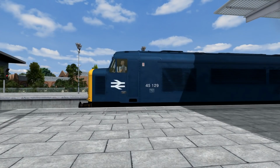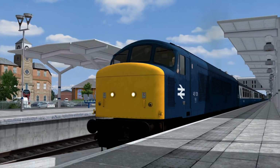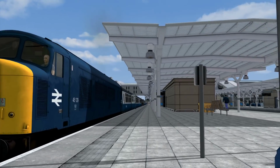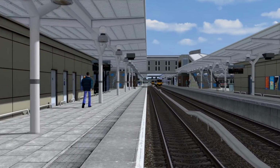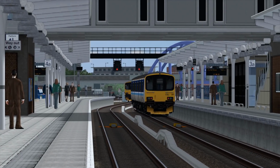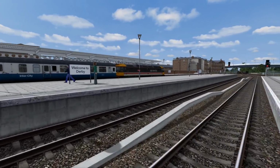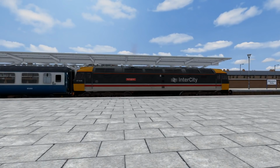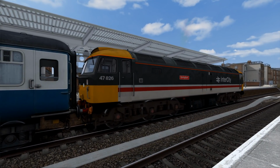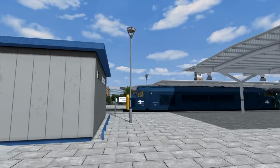And if you watch my 170 video on the Midland Main Line, Bedford to London, I said that one of my favourite things was the Midland Main Line in 1986, which is exactly what this scenario is, which is very cool. Got some 150 action going on in the background over there, very nice. And then, 47, look at that. In my favourite livery, Intercity Executive. Well, my favourite Intercity livery. It's so good. But yes, we are doing a run up to Sheffield.